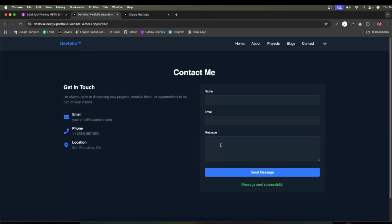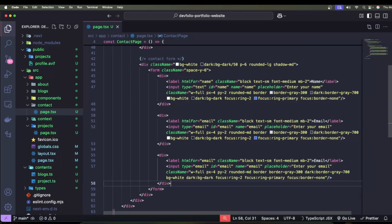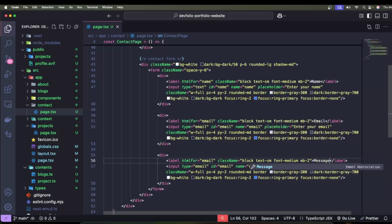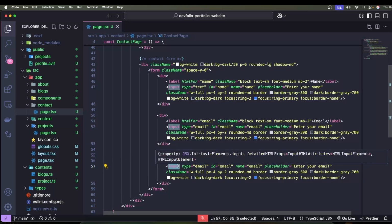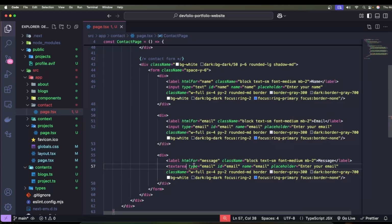And finally we'll have this message section, and we can copy this div, and instead of this label we will have, for example, message. And we'll say this HTML for is message, and instead of the input field we can have a text area. So this will be a text area, and right now we don't need to define type here, so we can say this is message.